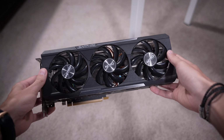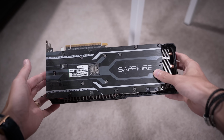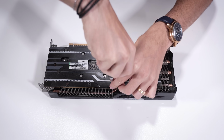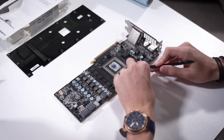So we got this narrowed down fairly quickly. I'm gonna go ahead and try disassembling this, see if we find anything physically wrong with it inside. We'll repaste, reseat everything, and you never know. Sometimes that alone can fix a broken card. We'll start by removing all of these Phillips screws around the back plate. Before we blast this with IPA, I'm gonna remove all of these memory thermal pads as well.